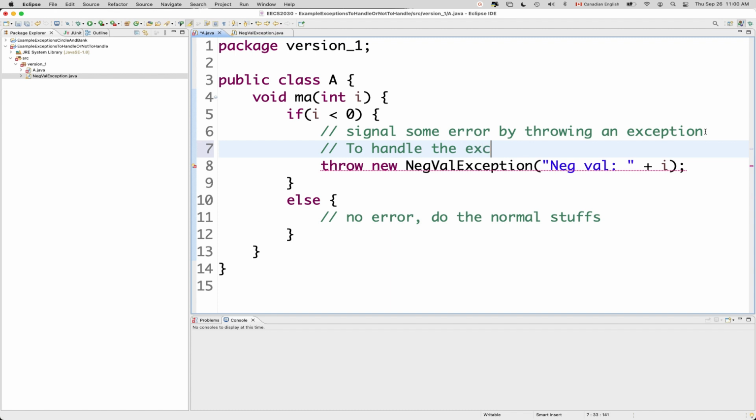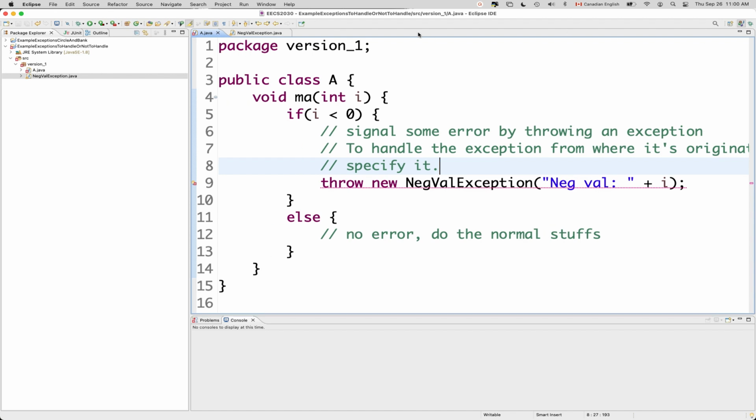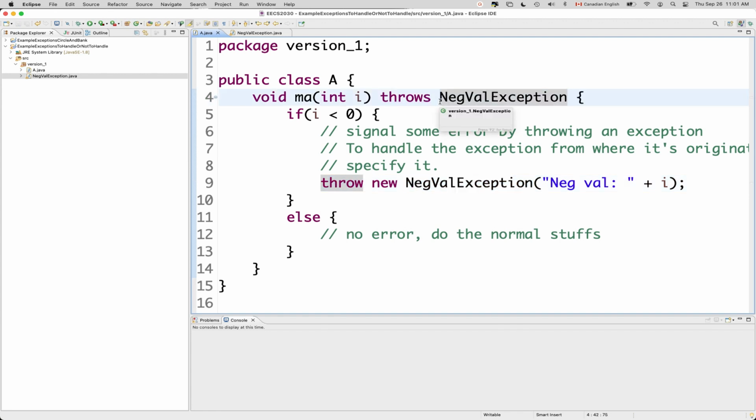To handle the exception from where it originated, specify it. What do I mean by specify it? That means you want to go to the header of the method here and say that this method may throw some exception. That will be it. That will be the specify option. And there's another keyword you have to learn. This one here, throw, to throw something, is a verb. And now we're describing that the method throws some exception. A different keyword: throws. Did you notice the difference? S here, no S. And then it can potentially throw this exception. That will be the specify option.